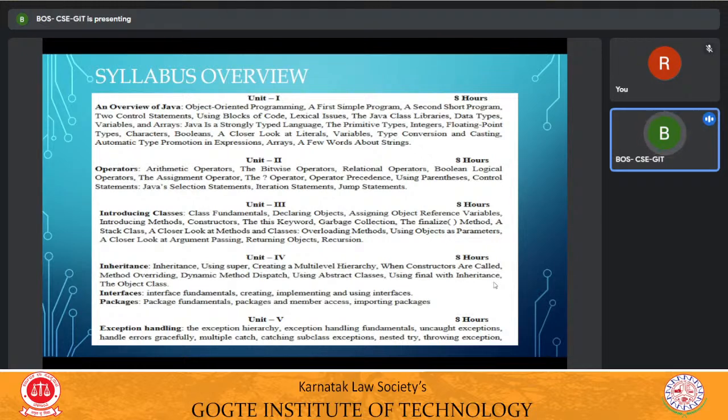Then we have something called constructors. Then we have something called garbage collection, finalize. Then all these things are important concepts which are related to the class. So you will be learning all these things in Unit 3. Once you are well versed with classes and objects, then we move to the next unit.